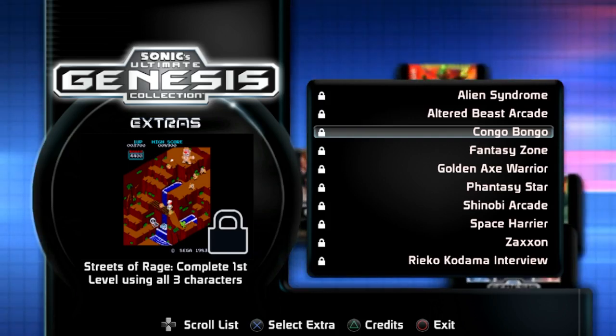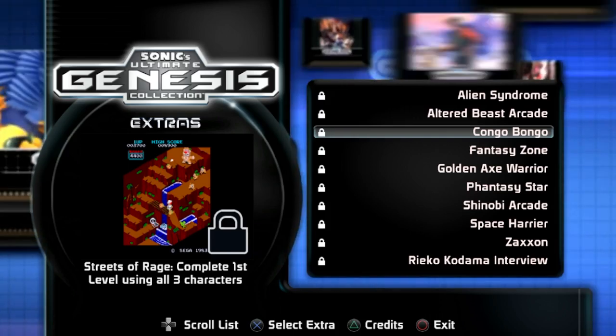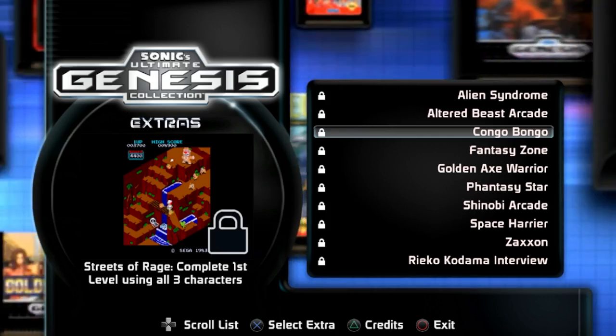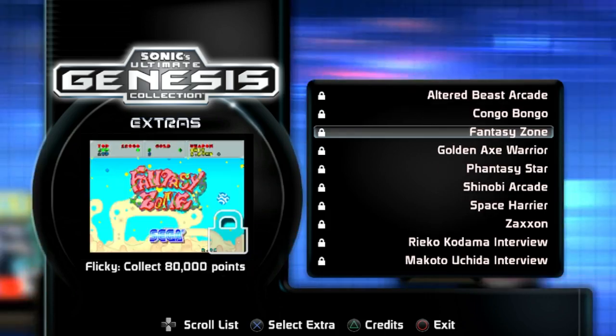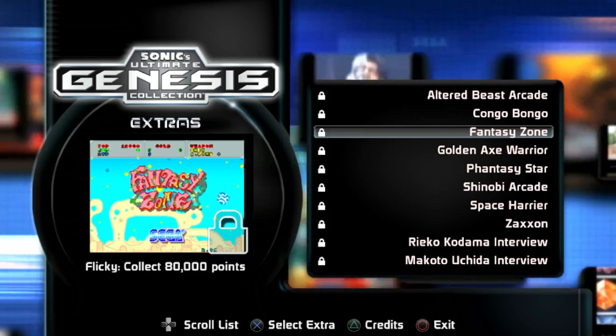So random that you get it from playing Streets of Rage here, using complete the first level using all 3 characters. So we're going to be doing this. I'm going to be going through and unlocking all of this stuff. So I'll show you once I unlock it. But like I said, I wanted to give you a general overview. So you play Flicky, 80,000 points. That shouldn't be too hard, right?